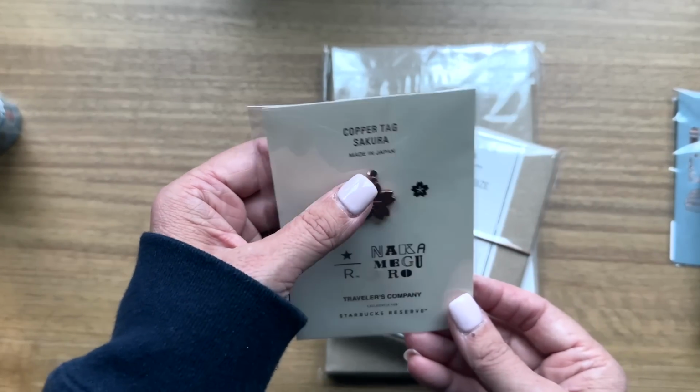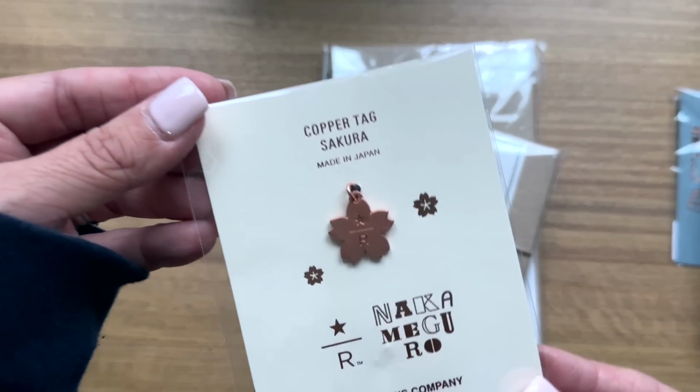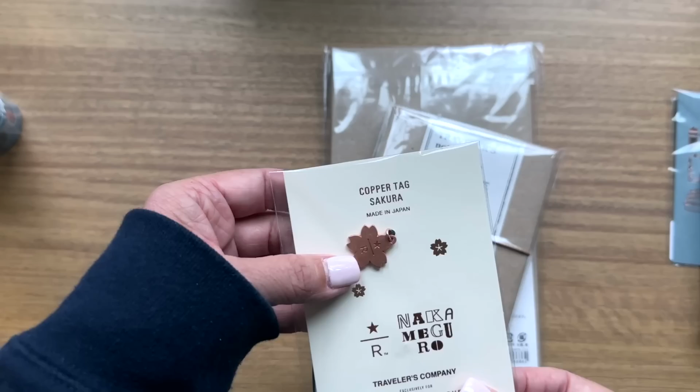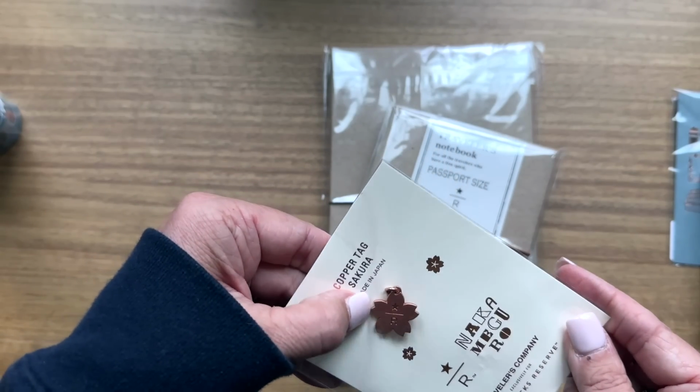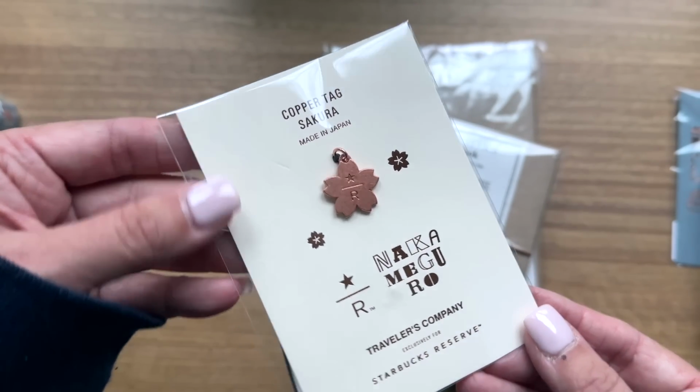Oh, and of course, I may have picked up a couple of these because I love the Sakura tag so much. These are so expensive in the States. This says Reserve, so I don't know if these were ever sold in any stores in the States, but it's so pretty. It's a rose gold with the Sakura.